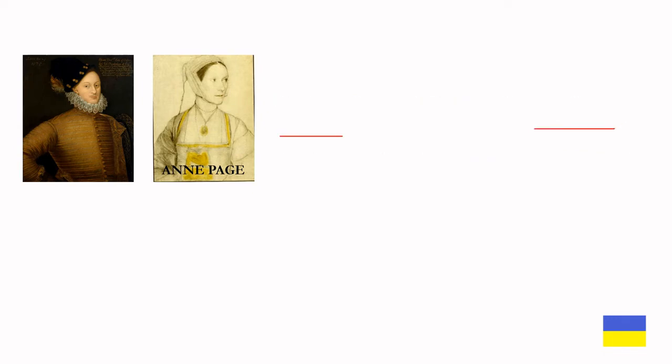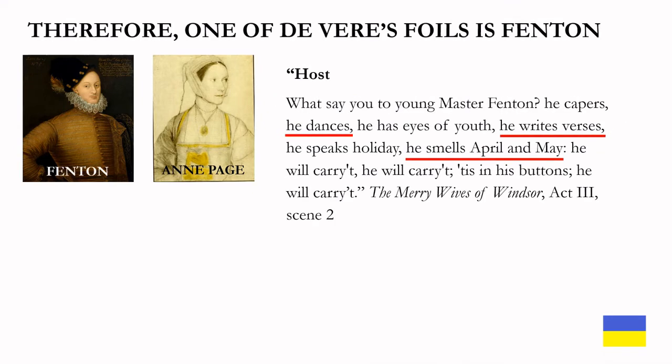Therefore, one of De Vere's foils is Fenton, and here is how the host describes him. "What say you to young Master Fenton? He capers, he dances, he has eyes of youth, he writes verses, he speaks holiday, he smells April and May. He will carry it, 'tis in his buttons, he will carry it." That's found in Act 3, Scene 2, by the way.